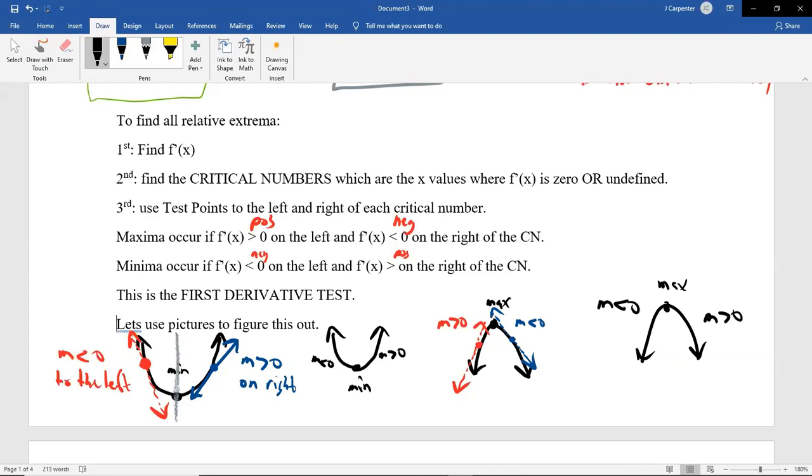If it goes positive then negative, it means it's going up then down, so it's a max. If it goes negative then positive, it means it goes... I wrote these backwards. Shoot. Right here, this was supposed to be the positive, this was supposed to be the negative. I'm sorry. You're positive on the left, negative on the right. If you're decreasing then increasing, if it's negative then positive, it's a minimum. If it's increasing then decreasing, then it's a maximum. You are not testing function values, you're testing derivative values because you need to be observing the slopes.